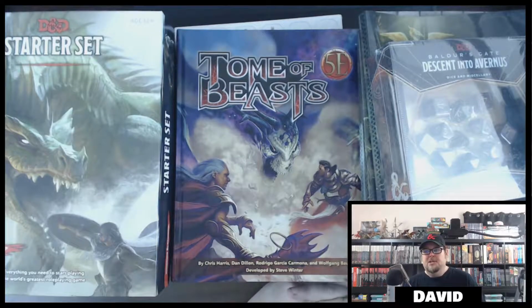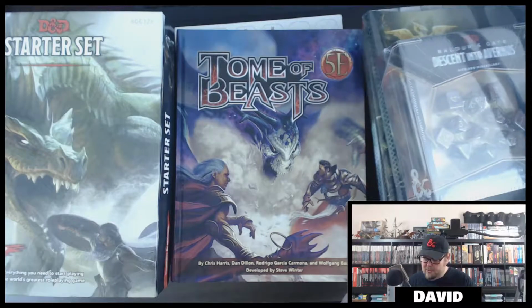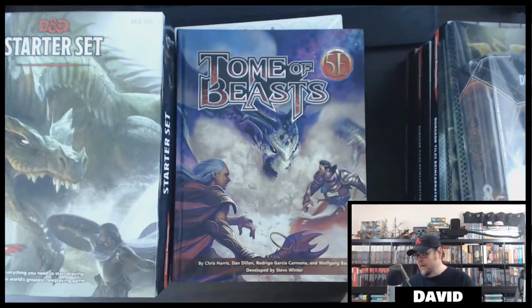Like I mentioned in the first video, there's a bunch of DM screens for each one of the modules, like Horde of the Dragon Queen, Princess of the Apocalypse. There are special DM screens for all those adventures. I never bought them. So, yeah, that's just stuff that I just don't have. So I'm going to set some of this stuff aside really quick.